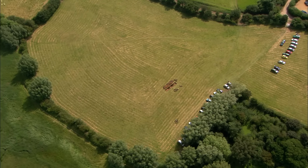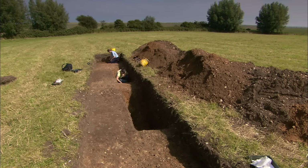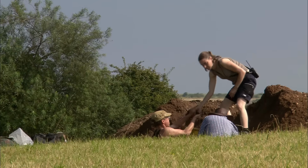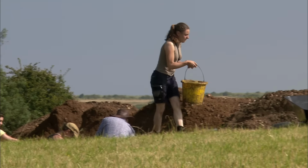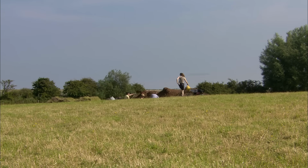In the field to the north, we've put in a trench to test the theory that there was another much earlier fort here. But the ditches that we've found aren't Roman. They're part of an earlier Iron Age, pre-Roman coastal settlement.